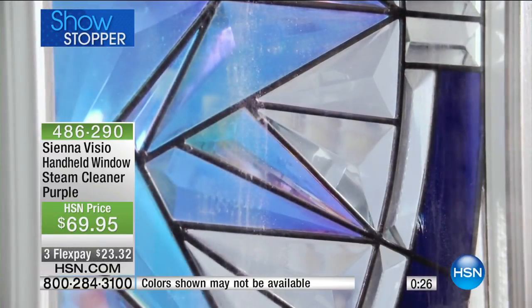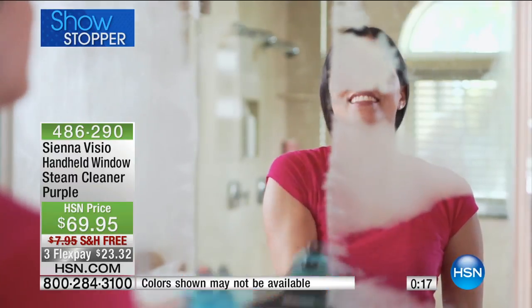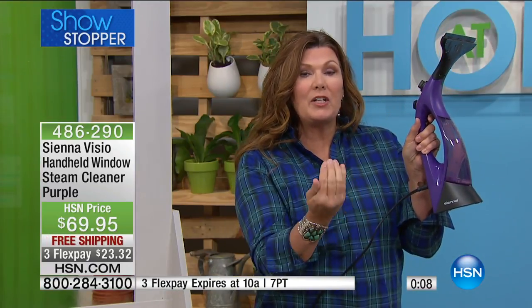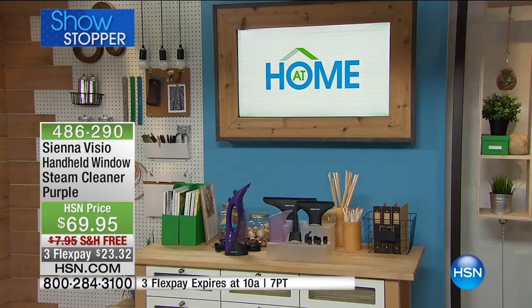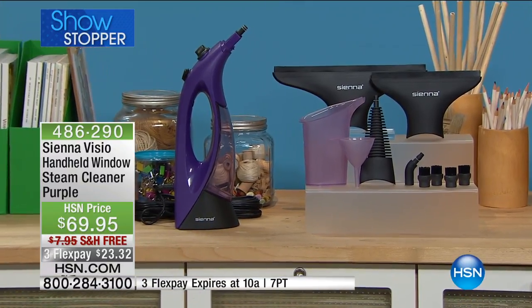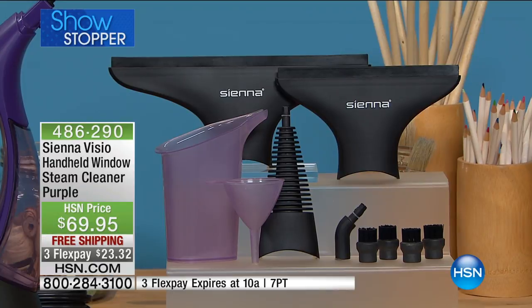Again, it's the purest, most powerful way. Sienna is the world leader in engineering, designing, and manufacturing steam cleaning equipment. They are number one in the world. Sienna makes the Vizio, and the Vizio is a whole house steam cleaner that's ergonomically engineered to make it easier to clean your windows. And remember, you get two sizes of the squeegees. The big 11-inch for the big windows, the picture windows, the sliding glass doors. You also get the 7-inch, which is great for smaller spaces, French windows, little window panes, small mirrors. Plus the concentrator nozzles, plus four scrubby brushes, and the filler, and the funnel. You get everything. Super long cord, so you don't have to keep unplugging and plugging in.